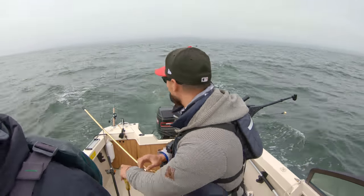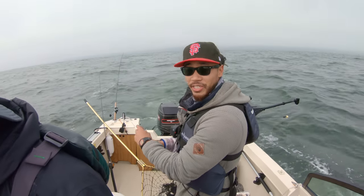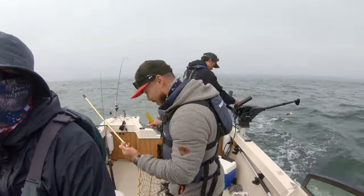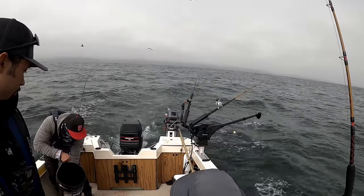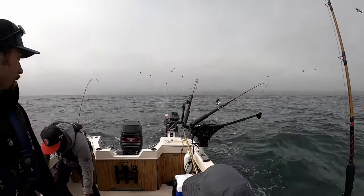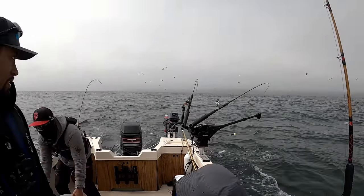This looked like the one. Let's get him. Let's see if we can get on some more. This one's gonna get bit for sure. Woo! Like right here, it looks like there's some bait. Some fish, actually.